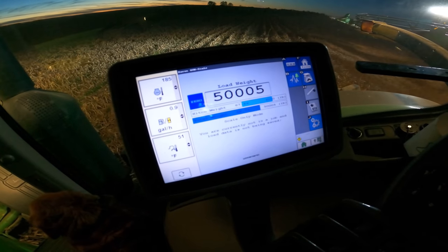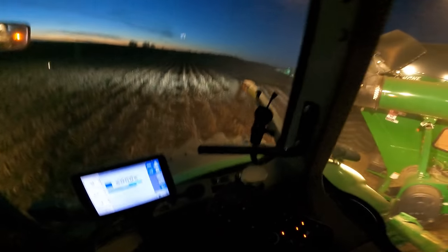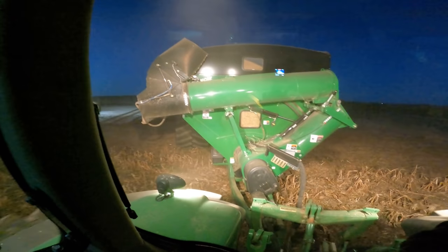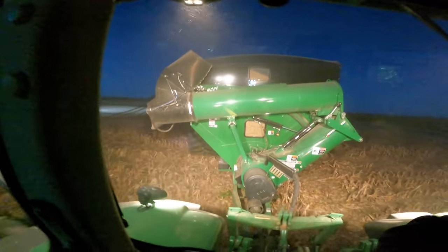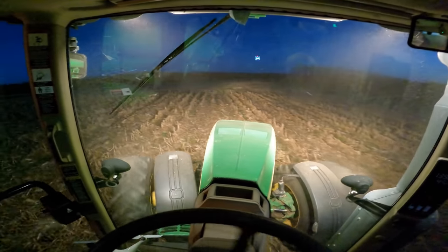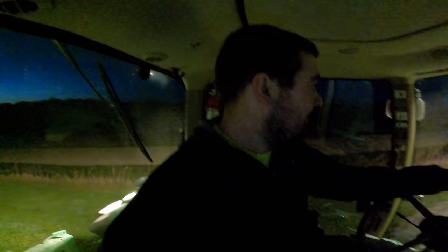That couldn't be any better. Unfortunately, we didn't beat the moisture. We were hoping to keep harvesting beans after the sun went down, but it's just too wet. So I'm gonna unload what's on the grain cart, all 52,000 pounds, and dump that into the truck. That's enough of a load for once Gavilon's open.